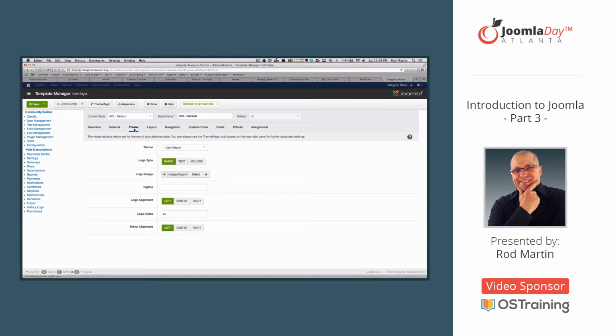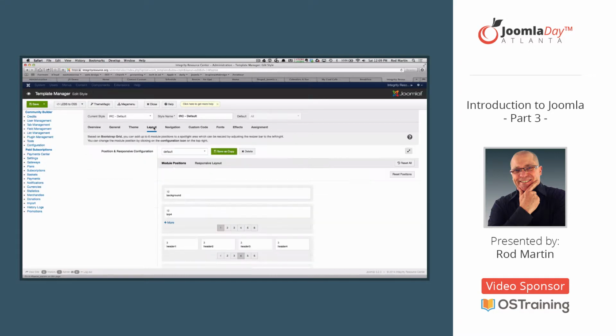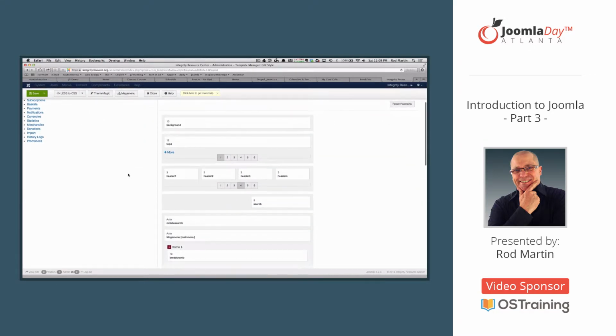Here is where I choose the theme for this particular area, what the logo type is. I can upload the logo, add a tagline, where the logo is going to sit. And because this is built on a Bootstrap responsive theme, I can change how many columns up here without any programming. This is really awesome. So if I only wanted 2 header fields or module positions up here instead of 4, I would just click 2 and 2 of them would go away. I click Save, and then I go put modules in those positions. And that is available for the entire website.